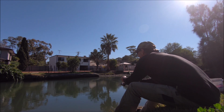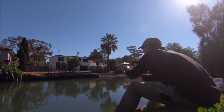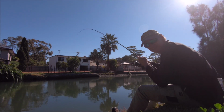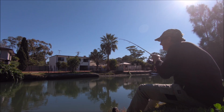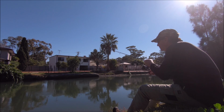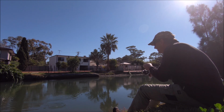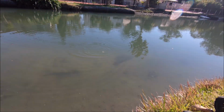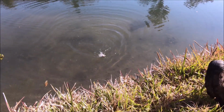Getting a run straight away. Fish on. That didn't take too long. It was right in the mouth of the drain over there. Looks like we've got a nice brim. There's about 3 or 4 brim following him here as well. I'll just bring the camera down, you can have a look. There he is. Beautiful.